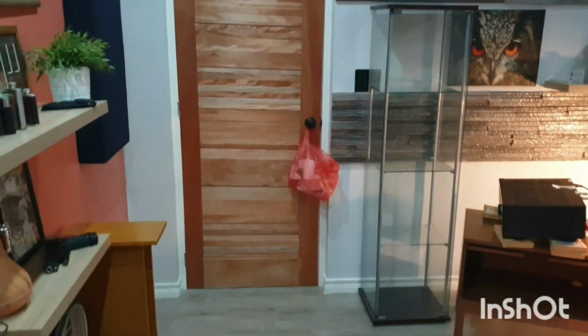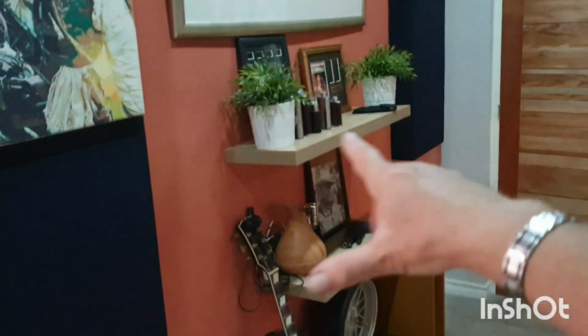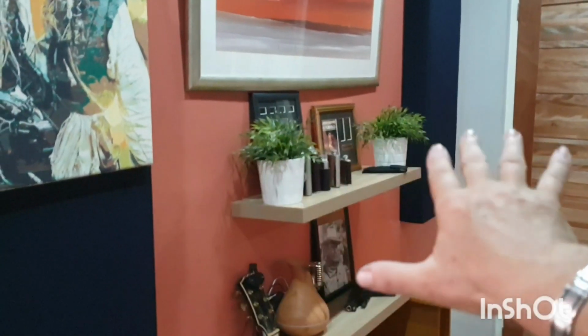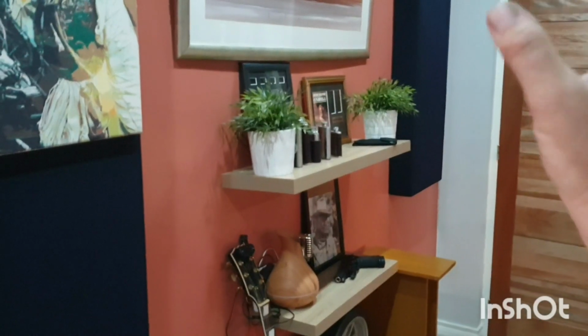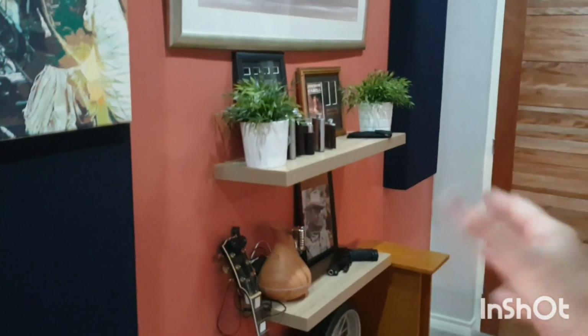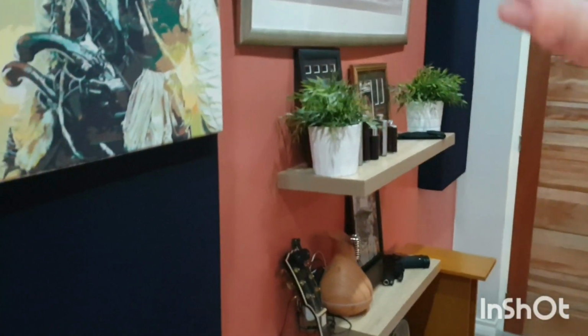Now, I'm trying to be minimalist, because the last man cave was cluttered. I mean, you couldn't see the wood. It had everything on it: things from Las Vegas, things from everywhere. So I've kind of retained a more sophisticated look. Less is more.